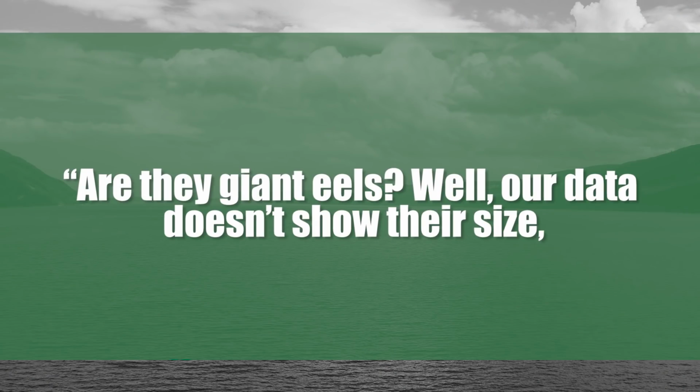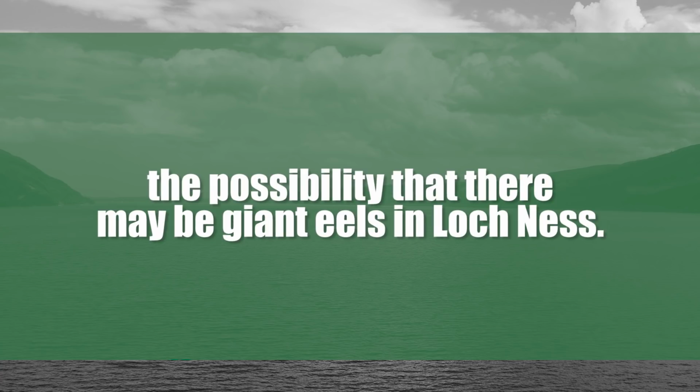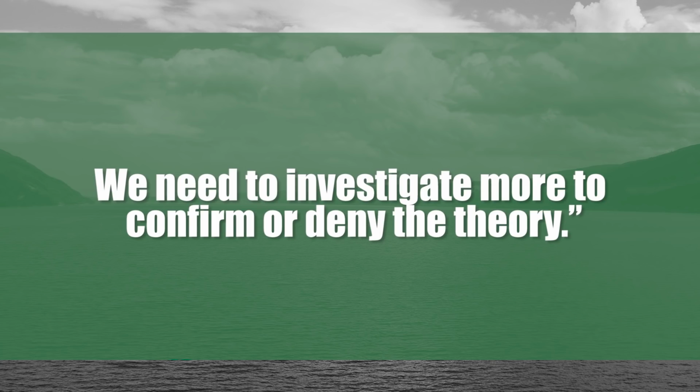Professor Gemmell did not mention conger eels in his report, and he doesn't confirm that giant eels may be the answer to a 15th-century-long puzzle. He does, however, admit that the theory is possible. "Are there giant eels? Well, our data doesn't show their size, but the sheer quantity of the material says that we can't discount the possibility that there may be giant eels in Loch Ness. We need to investigate more to confirm or deny the theory."